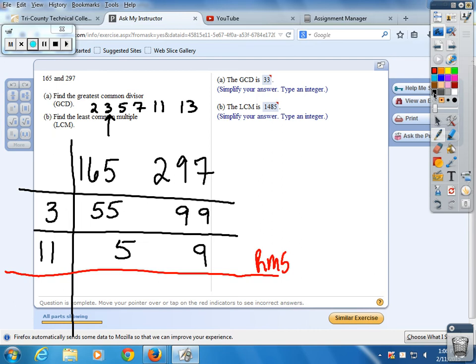So our greatest common divisor is 3 times 11, which is what? 33. That is the biggest number that will go into 165 and 297. So let's keep going. Divide by 5. And that's 1. And that comes down.